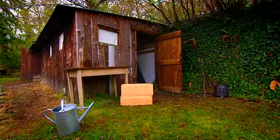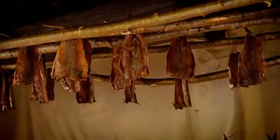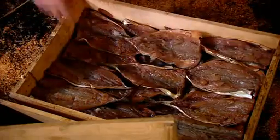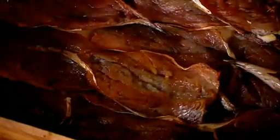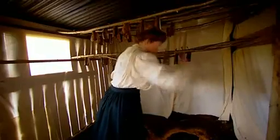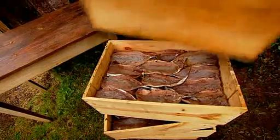Back on the farm, the mackerel have been smoking for 24 hours. They look really good. But it's got several weeks keeping power without any form of refrigeration. For the Edwardian farmer, this would have provided extra income for very little investment. And it's cost us virtually nothing to do this.